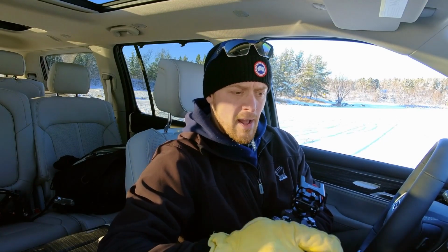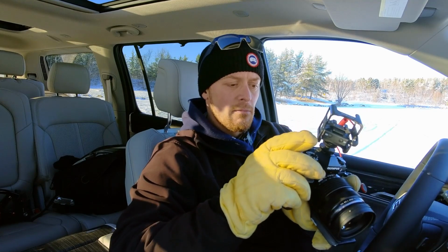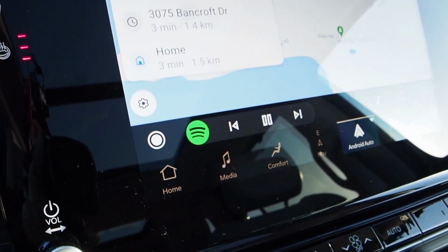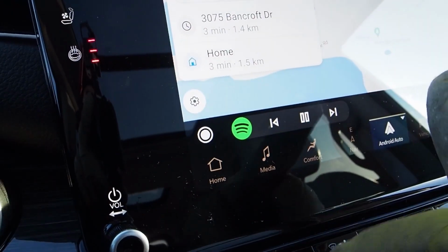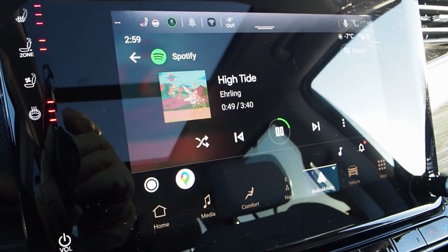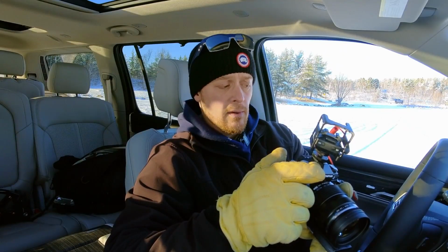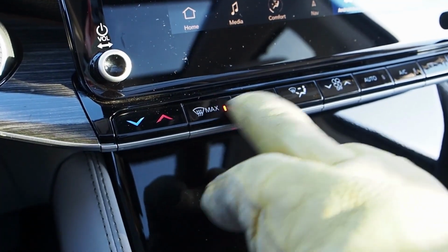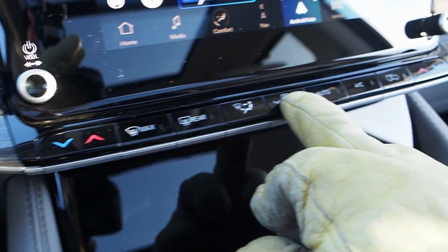So actually, central touchscreen does work with your gloves on. You've got to give it a little bit of a poke, but I am happy to see that because usually these things don't work at all if you're wearing gloves. Let's see if I can get my Spotify going here. Yep, you've just got to kind of press it like you mean it, but it does work with your gloves on. Of course, you do have this row of redundant controls here for the climate control. These will work no problem with your gloves on here.